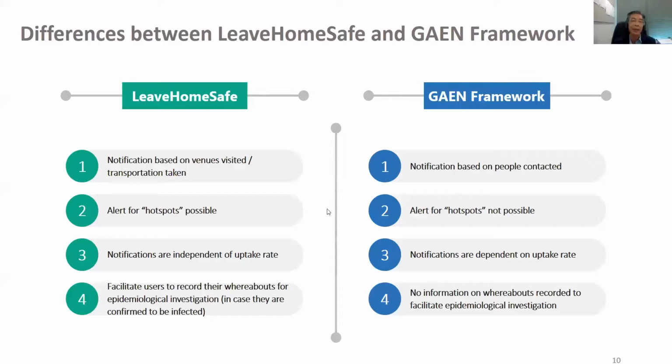Also, the Leave Home Safe app can generate notifications independent of the uptake rate, because whenever a hotspot is identified by the CHP, they can send the list of venues to the app users, so that the app can compare it with their own visit records and make the appropriate virus notifications. But for the Google Apple framework, the uptake rate is very important for generating such alerts. Also, Leave Home Safe can help users record their whereabouts, which will facilitate further investigations and contact tracing work in case they are confirmed to be infected. But for the Google Apple framework, no such whereabouts can be recorded to facilitate further investigations.